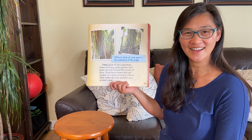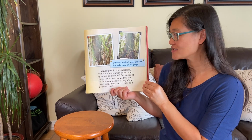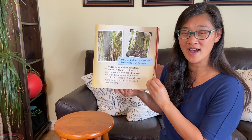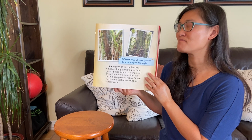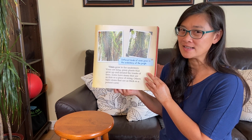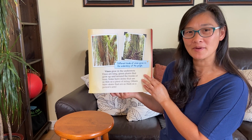Like Tarzan? Yeah, we can swing on the vines. You know, swinging on the vines, it's not very easy. Miss Boo has swung on vines in the jungle, and guess what? I've smacked into trees and hurt myself. So it's kind of hard to keep yourself up hanging from a vine.